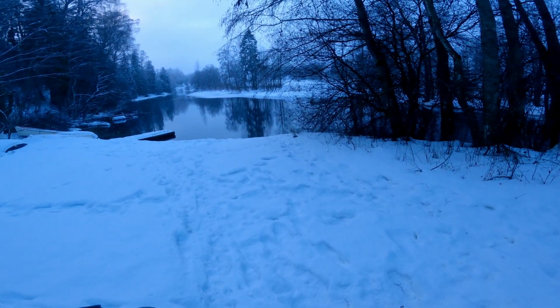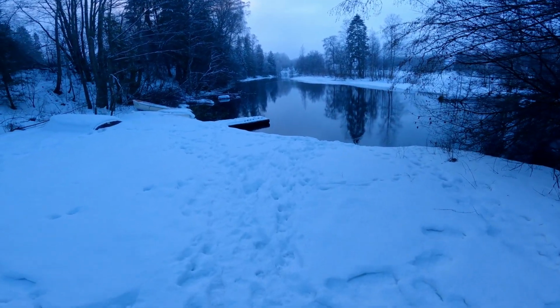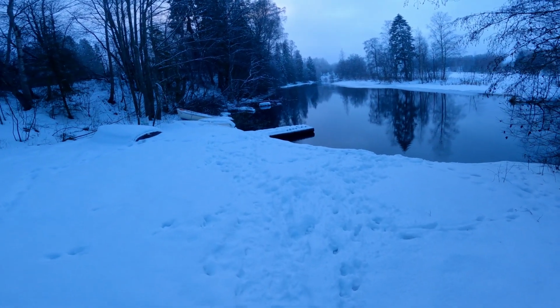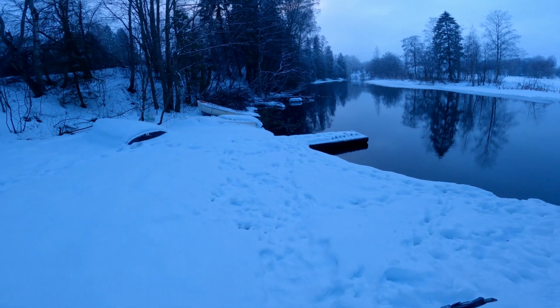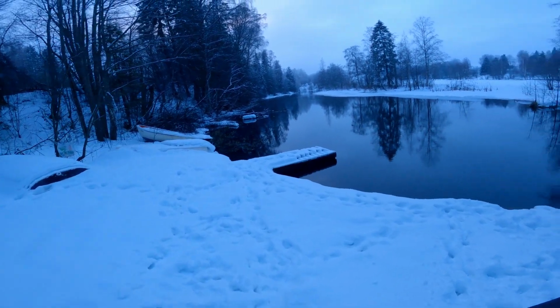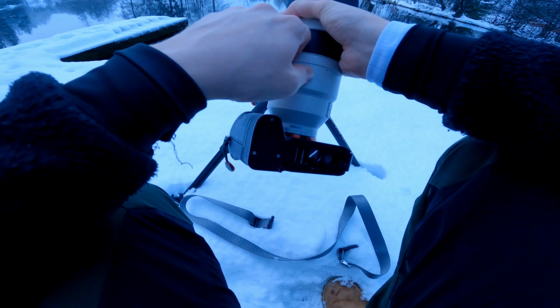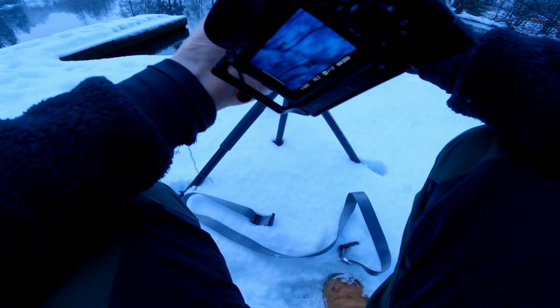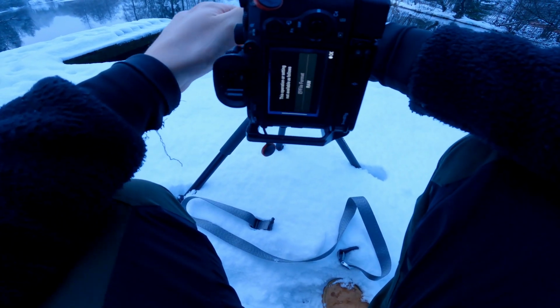Fantastic. Oh, finally some luck. Well, I hope I'm not scaring it away. We'll see if I can get a proper shot of it from eye level. It was just sitting right across from me there. I can hear them upstream as well. We are in for a treat.